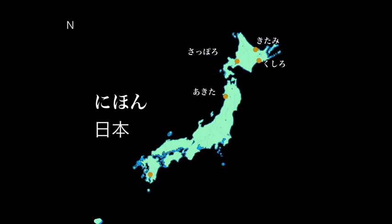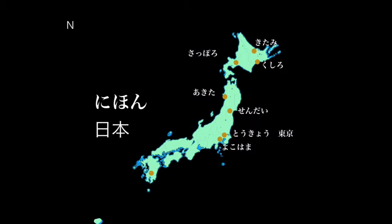On the main island, Honshu, we have Akita, Sendai, and Tokyo, being the present-day capital of Japan, Tokyo, literally meaning eastern capital. Yokohama, a famous port near Tokyo. Nagoya, a major business centre, sister city to Sydney.